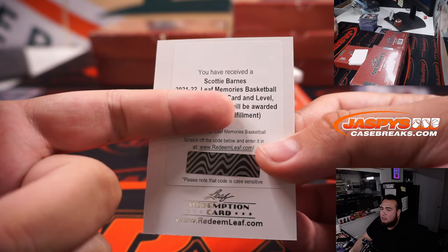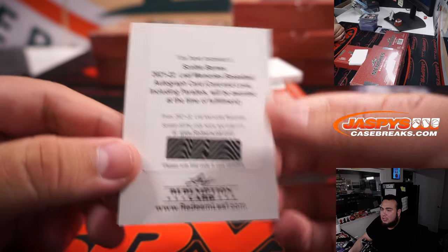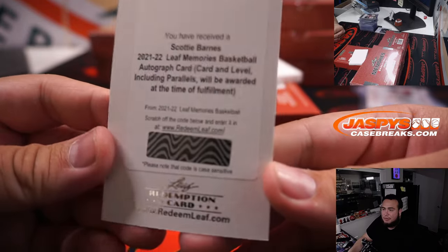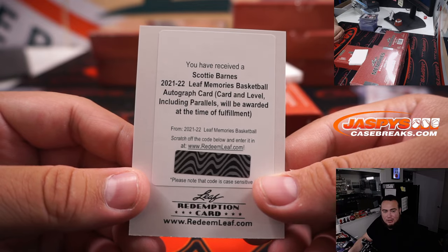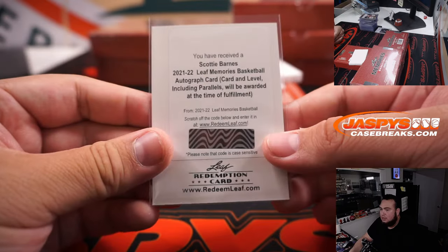Very nice. So again, you don't know the level and the parallel that you'll get until you scratch off that code and redeem it. So it could be a low number parallel. It could be a 1 of 1. Could be out of 50. However many different parallels he has. I think they just randomly give you one. So that's Scotty Barnes. Going to letter S and Carl. Very nice right there. Nice little Scotty.